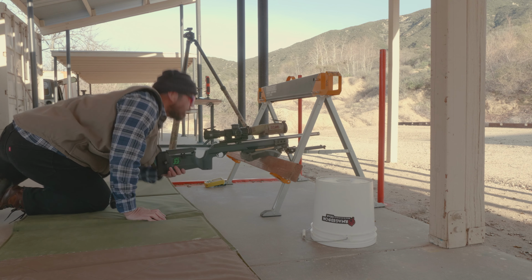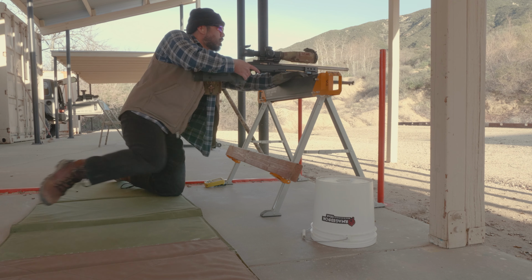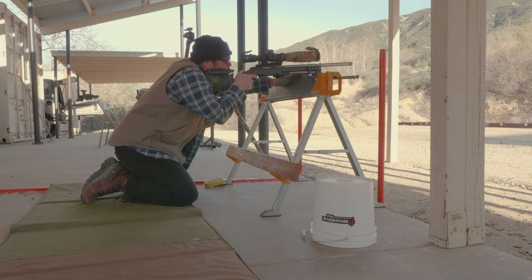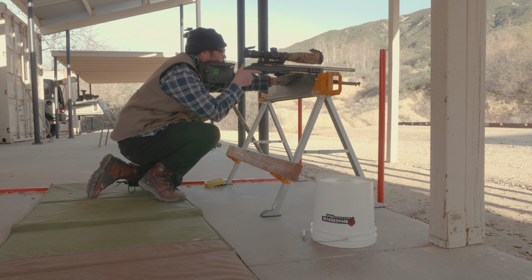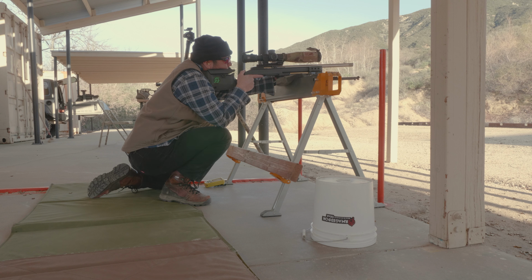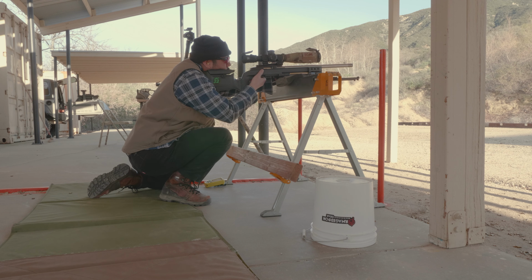Safe. Where are we hunting for targets? There it is. Safe.